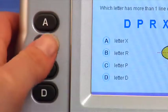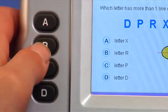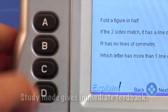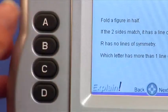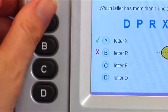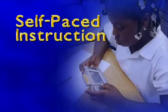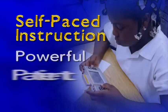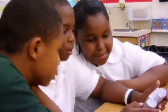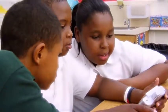When a question is answered in the study mode, the student knows immediately if it is right or wrong. The Answer Selection button can be pressed again for guidance on how to answer the question correctly. They use the Page Back button to answer the question again. Self-paced instruction is powerful, patient, and private. Students master objectives, and their motivation increases dramatically.